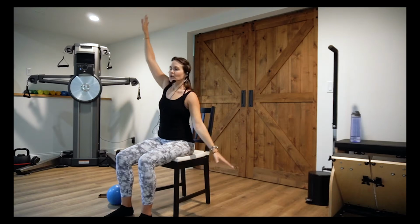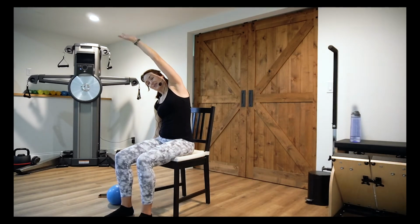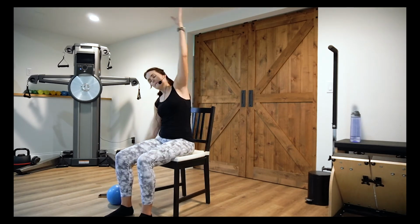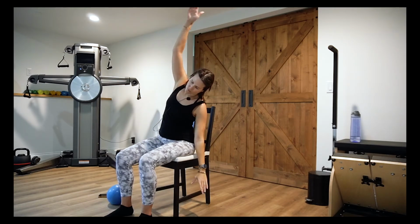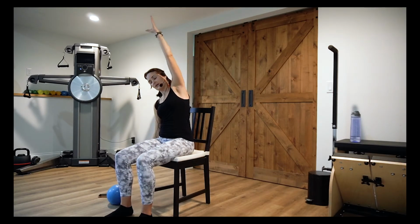Again, our spine craves movement. When we don't move it, that's when things tend to go awry. So it doesn't have to be fancy. A couple more times each side. Really reaching towards the floor and reaching that top hand up and over.